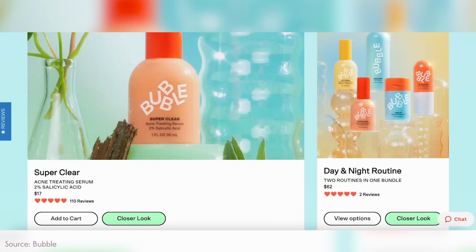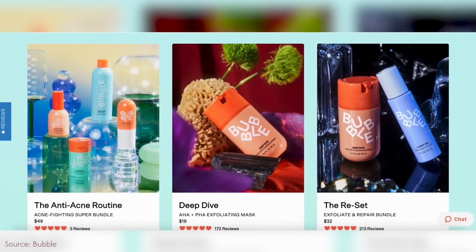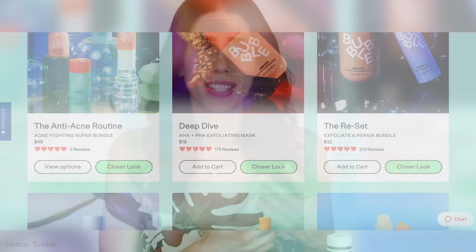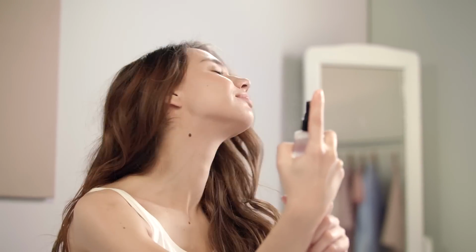I would prefer something like Bubble. It's really inexpensive. It usually doesn't cause breakouts in people, and it actually helps to fortify the skin. If you have concerns like acne or something like that, you could use the Paula's Choice spray. Or Murad has a Vita C toner that, if you have hyperpigmentation or you want some vitamin C brightening and glow, I put a little spray top in it and I spray that across my back. You could spray that on the face if you're okay with the fragrances in the Murad product.